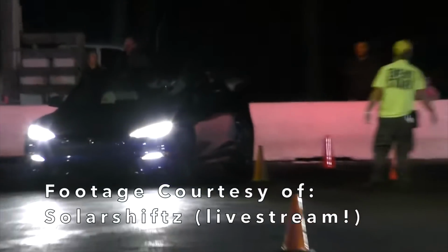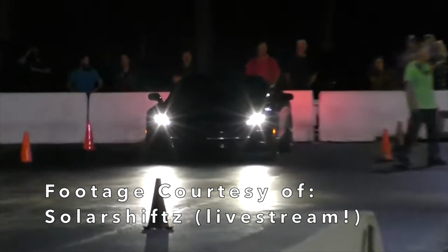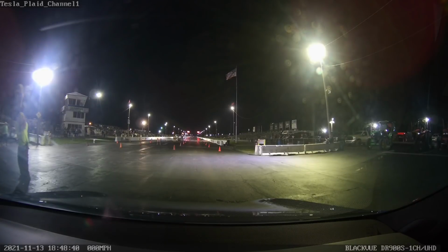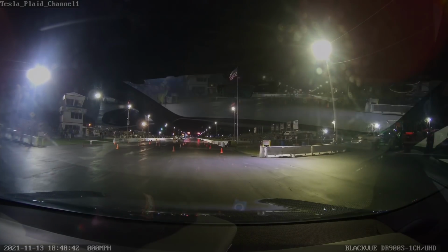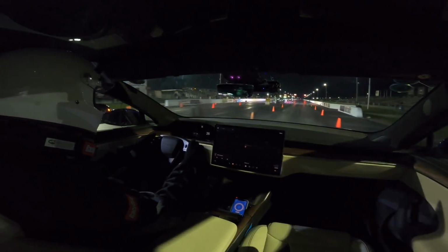All right, we have Andrew with the Tesla Plaid going up against, what is this? That's actually a Corvette. And I'm gonna let him have the hit. Let him get out on me a little bit here.